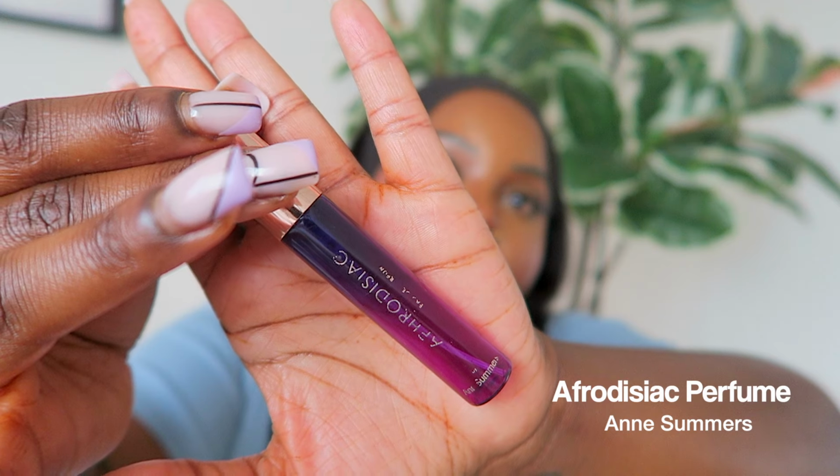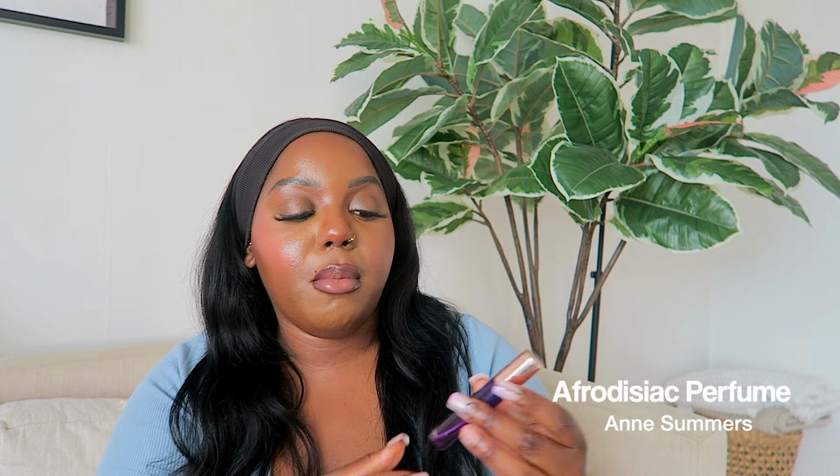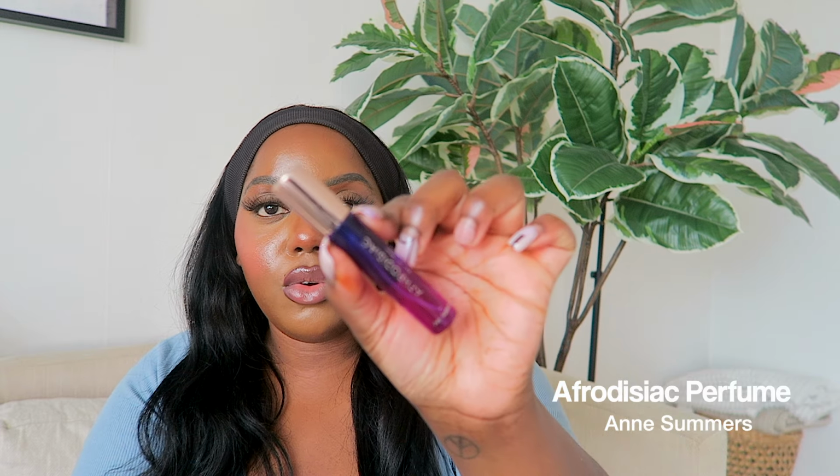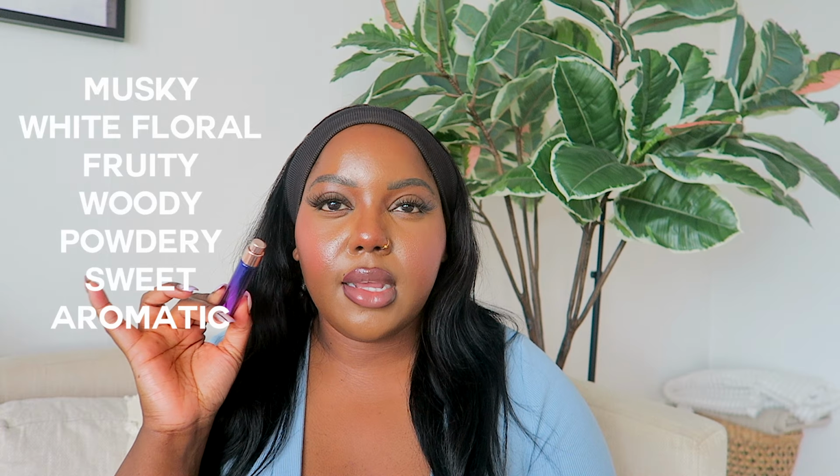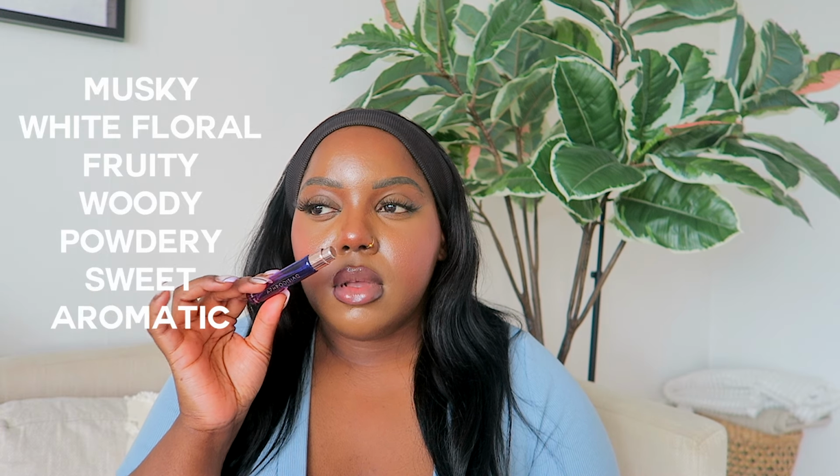Love it. Sticking with fragrances, I have this one. It's like an aphrodisiac pheromones kind of spray. Now, I didn't buy it for the pheromone purposes. I just thought it smelled amazing. This one smells quite dark, sexy, elegant. Yeah, dark, sexy, elegant, I'll say.